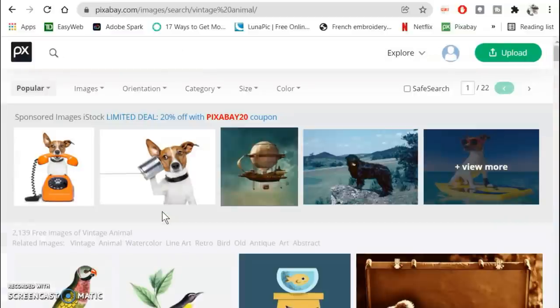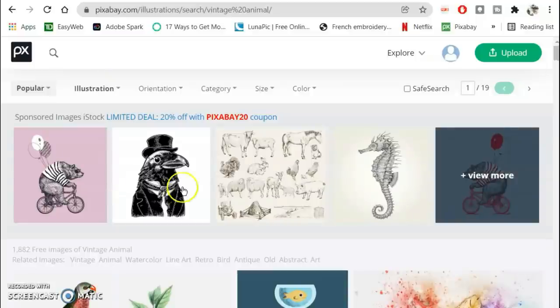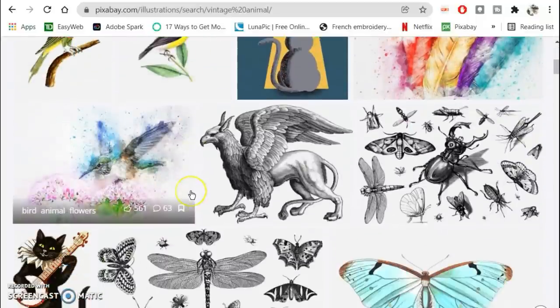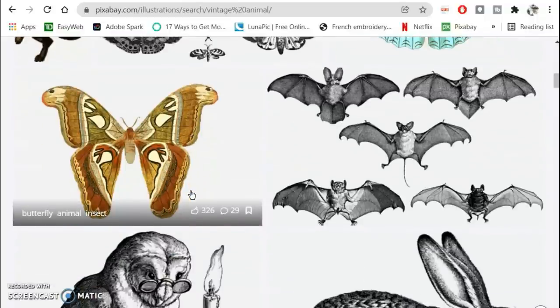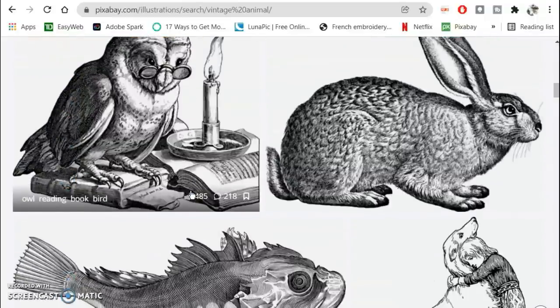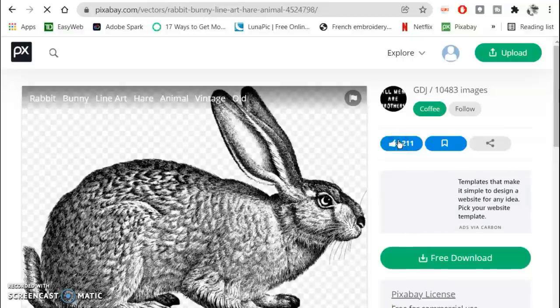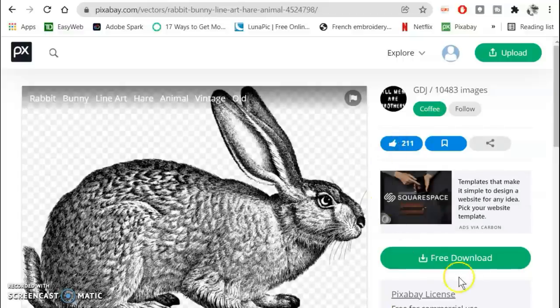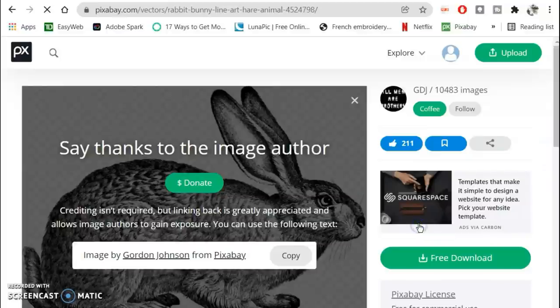You'll end up on a page that looks similar to this. We're not going to use the images all across the top, so click on the Images button and choose Illustrations. Scroll down and you will be able to see more of a vintage type of look of animals. Check out this adorable bunny. This is very similar to the IOD transfer bunny. Click on it and then click on free download. Click download again, and then this will be added to your computer.